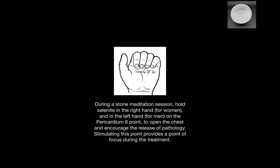During a stone meditation session, you can hold the stone in the right hand if you're a woman, or in the left hand if you're a man, on the pericardium 8 point, which is located by pressing the middle finger directly into the palm. This point opens the chest and encourages the release of pathology. Stimulating this point during treatment provides a point of focus. It also is a very good point for calming the spirit.